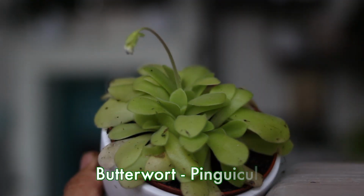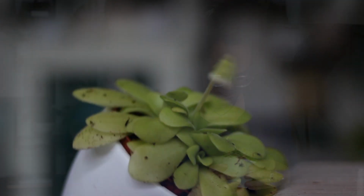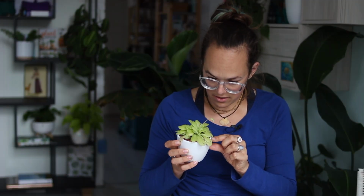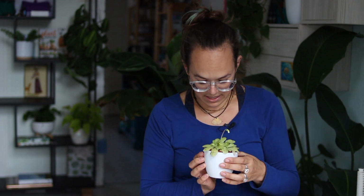And then the last one is this Butterwort, I think it's called. It looks adorable. I just really like the look of it. And apparently there's also the stickiness on the leaves, so it's going to eat the fruit flies as well, which you can see because there's already a few on there. Ooh, a few fresh ones as well. Well done, little one. And it's getting a little flower. Can't wait to see what it looks like blooming.